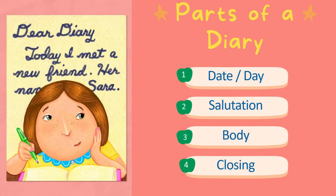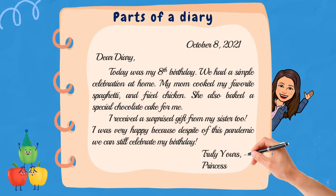A diary entry also has different parts. The first one is the date or the day. The second one is the salutation. The third one is the body, and the last one is the closing. Here is an example of a diary.